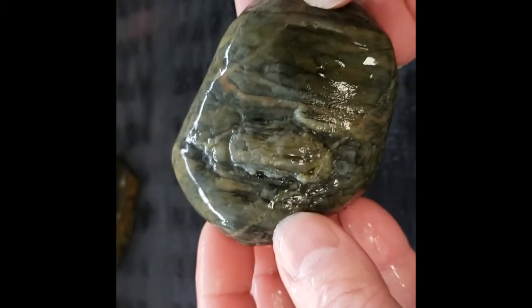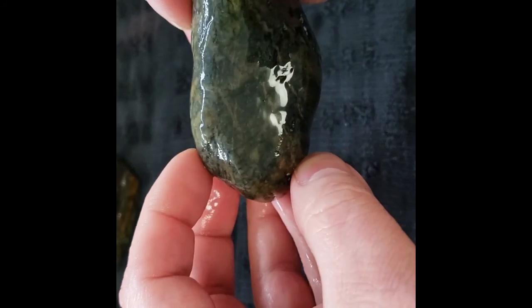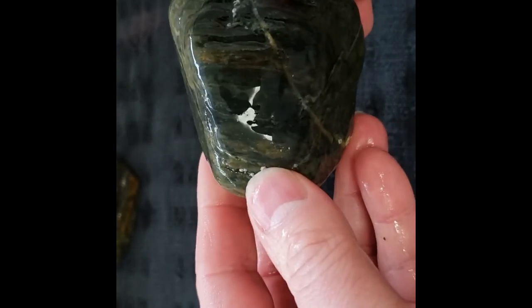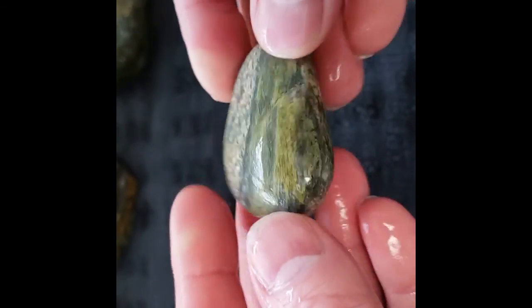Here's another piece. Definitely happy with that. Another big chunk of petrified wood. Like I said, I can usually find some really good examples on that beach. And here we have this rock, and I honestly have no idea what this rock is.